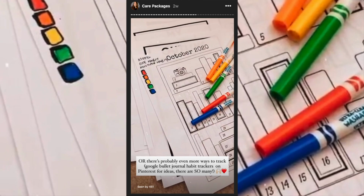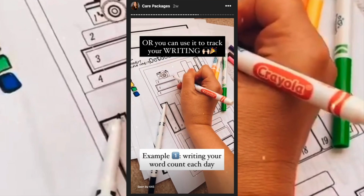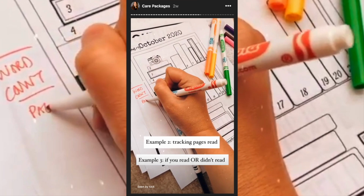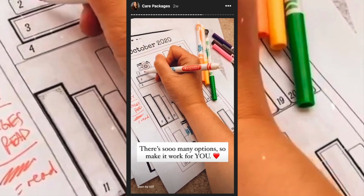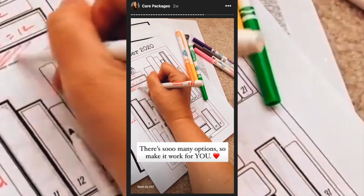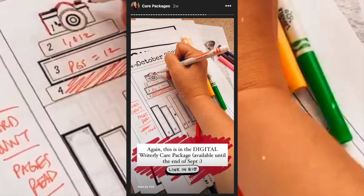Or because we're writers, I actually wanted there to be enough space in here to do something more writerly. So for example, you could write your word count each day. That's the very writerly focused one, so that's less of a habit tracker and more specific to writers. You could also track pages read each day. Another thing you could track is just coloring in if you read that day, and leaving it blank if you didn't. You could even put the name of the book. So again, word count, 1,012 words, or pages read, 12, or yes, I read today, color it in. This first one I left blank as kind of a placeholder, because the first day you might be figuring it out, but you could also write it in above and color it in. And so there you go.